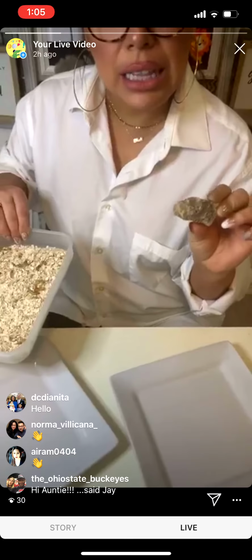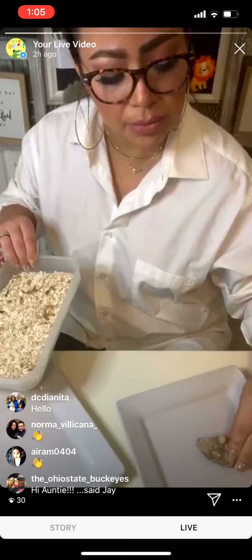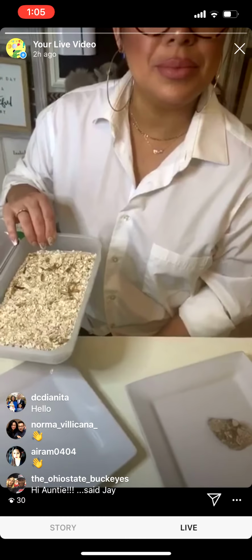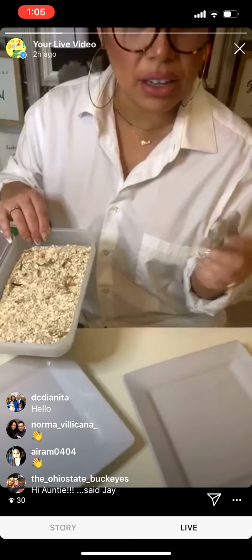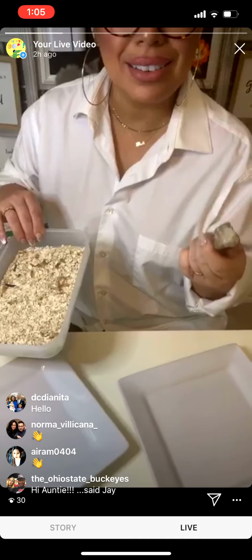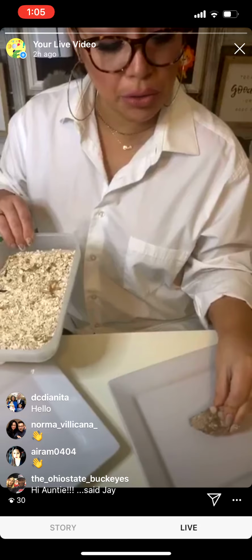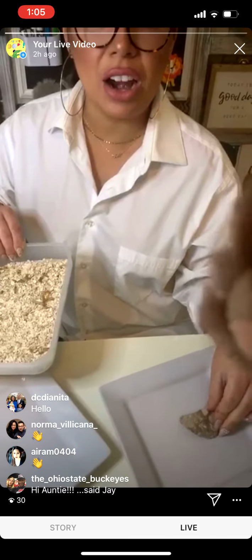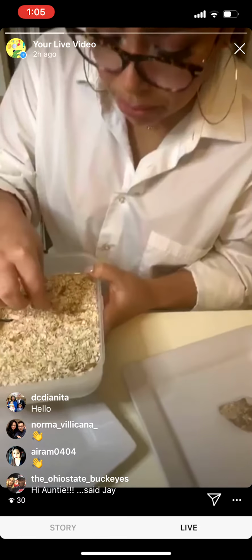Is the rock a living thing or a non-living thing? Science sidekick, what do you think? The rock. Non-living, very good. How do we know that it's non-living? It doesn't move. Okay, it doesn't move. Does it grow? Does it eat? Does it breathe air? No. Very good.